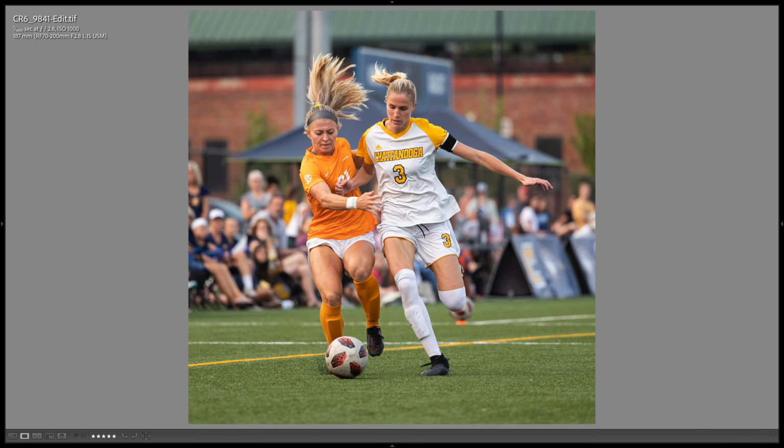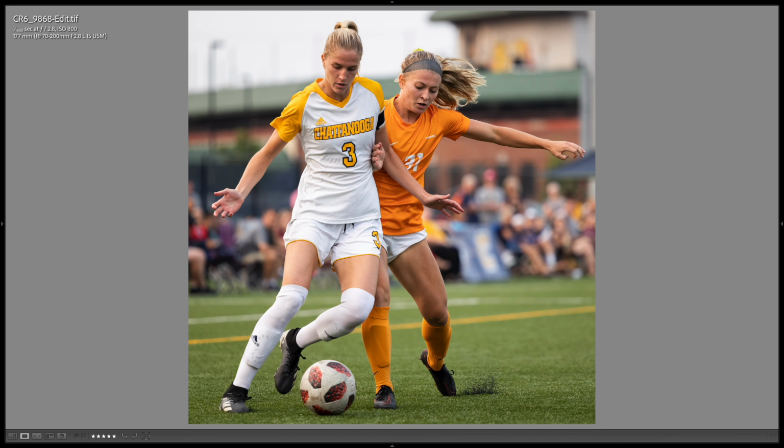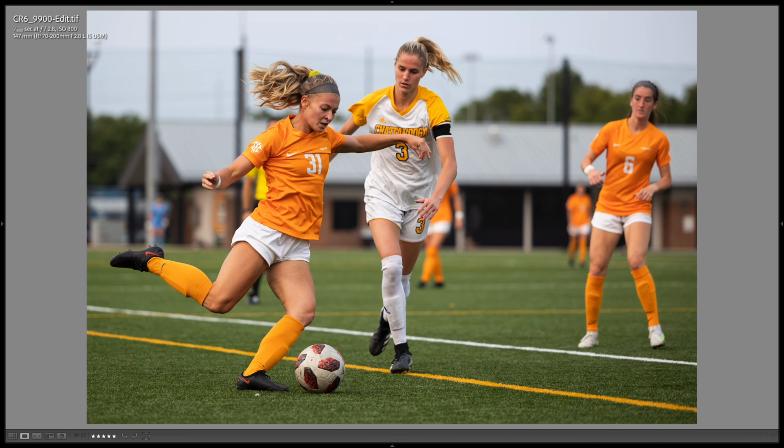This is number 3. She's the team captain for UTC. They get the armband, the captain does. And this girl, number 31 for UT, was really awesome. And number 3 did a good job staying with her. Here they are battling once again, and you can see some more of those rubber pellets. Here they are once again battling.